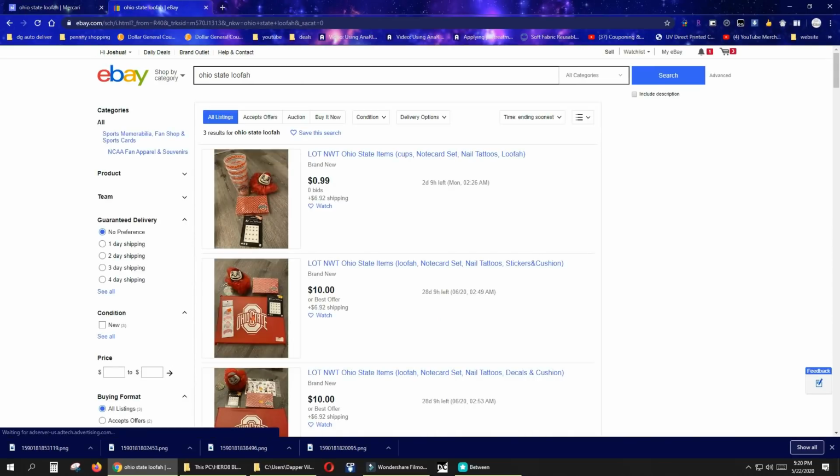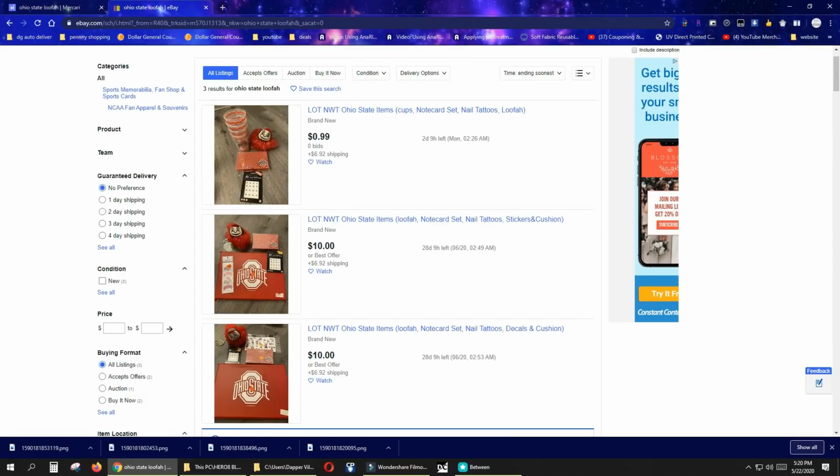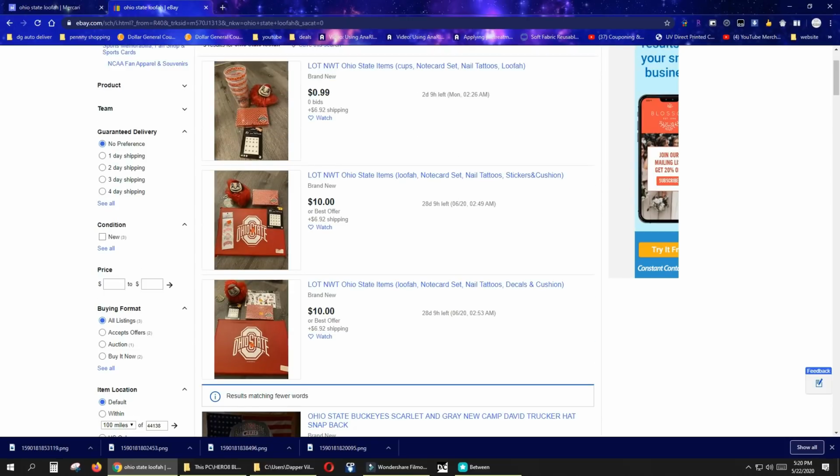So here we go. Here are some other penny shoppers. So I've got $10 because I think the seats, the nails, the stickers, the notepads, and the loofah. This one has 99 cents with 2 days left, as you can see over here. Today I'm not going to get into how to sell on eBay. It's a whole other ball game than Mercari, but I just wanted to show you the research side on eBay.